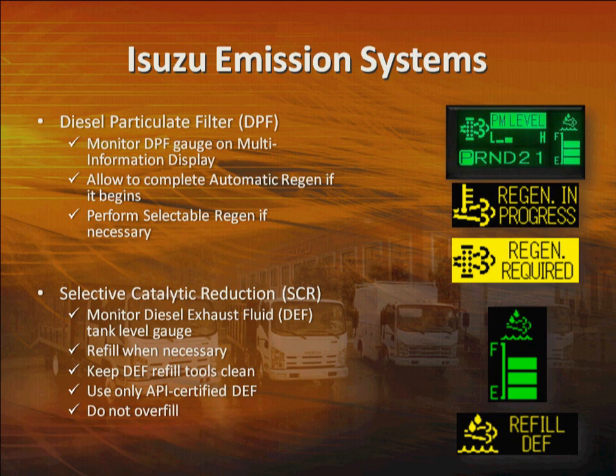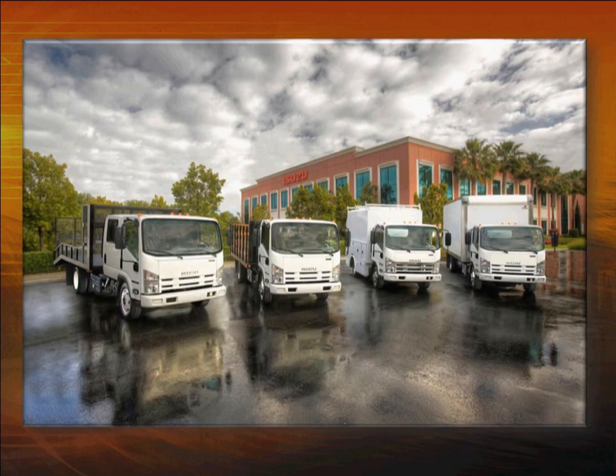Keep these systems clean and filled, and you'll enjoy years of reliable, efficient, and productive service from your great Isuzu truck. Good luck!